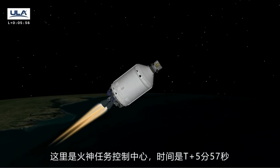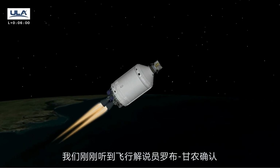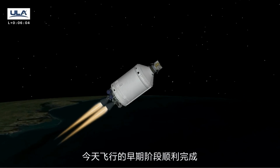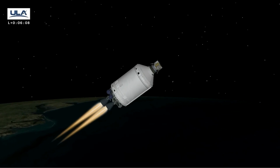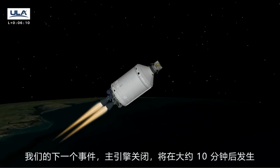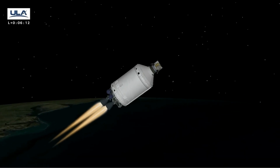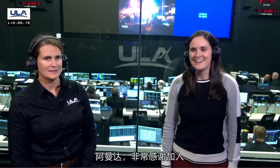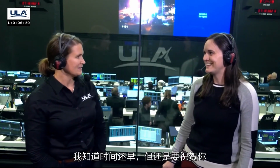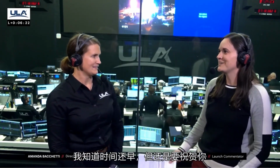This is Vulcan Mission Control at T plus 5 minutes 57 seconds. We just heard flight commentator Rob Gannon confirm the successful completion of the early phase of today's flight, and all systems continue to operate nominally. Our next event, main engine cutoff, will occur in about 10 minutes. While we wait, I'm joined by Amanda Pichetti, ULA Director of Vehicle Upgrades. Amanda, thank you so much for joining us. And I know it's still early, but congratulations.